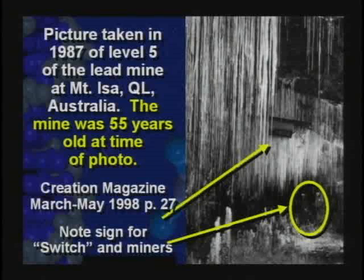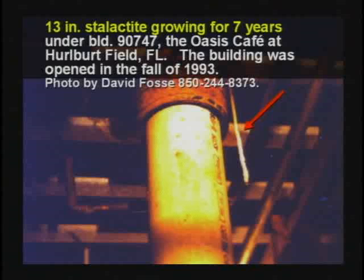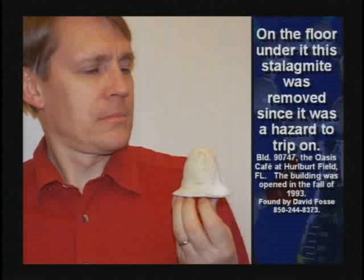There's an Oasis Cafe at Hurlburt Field down here in Navarre, just 30 miles from here. It was built in 1993. Seven years later, in the year 2000, it had a 13-inch stalactite growing off of a drippy pipe. The pipe had been dripping water. This is not a piece of that one, but it's just like it, okay? They gave me part of the 13-inch stalactite, but it looked like this.